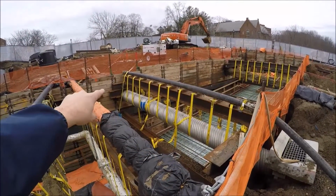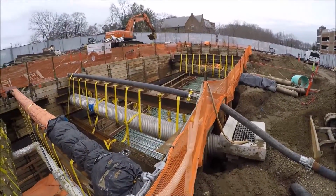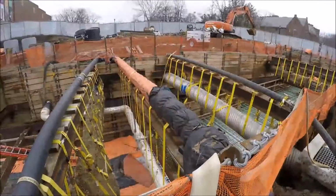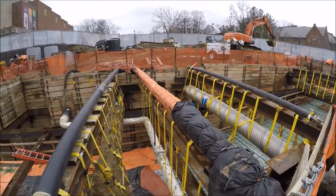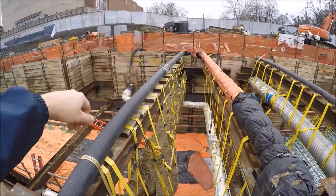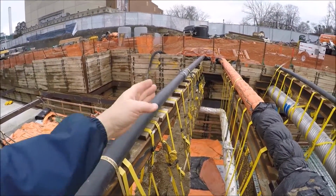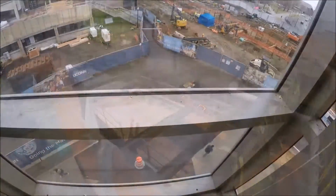This is a 36-inch storm drainage line right in through here. That becomes permanent once we get done. Temporary water line gets replaced with a permanent line. The steam line that we see down below, one of our first shutdowns, that gets permanent. It's another sewer bypass over in through here, gets changed.